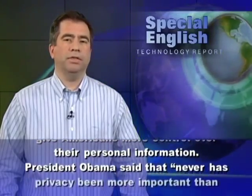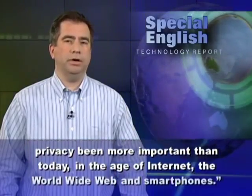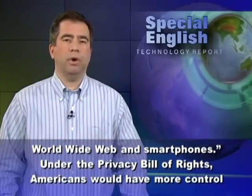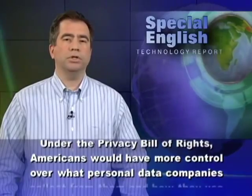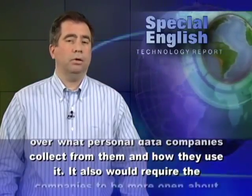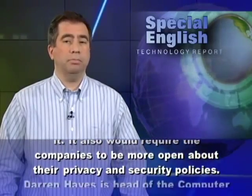President Obama said that never has privacy been more important than today, in the age of the Internet, the World Wide Web, and smartphones. Under the Privacy Bill of Rights, Americans would have more control over what personal data companies collect from them and how they use it. It also would require the companies to be more open about their privacy and security policies.